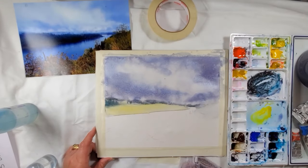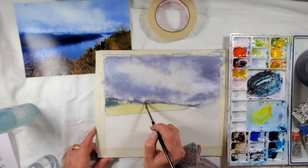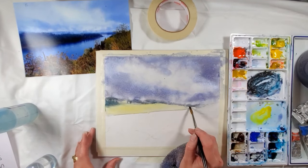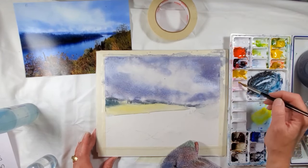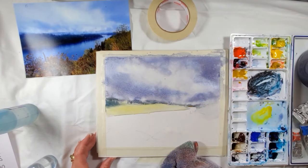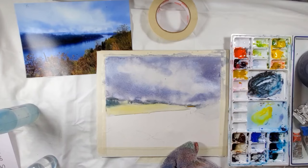I'm lifting at this point, trying to make it look like there's fog coming down over into these valleys between the mountain ranges. And grab some of that yellow ochre. Put some yellow ochre right there. You can see yellow ochre back there. This is a fall scene. The falls here are beautiful.